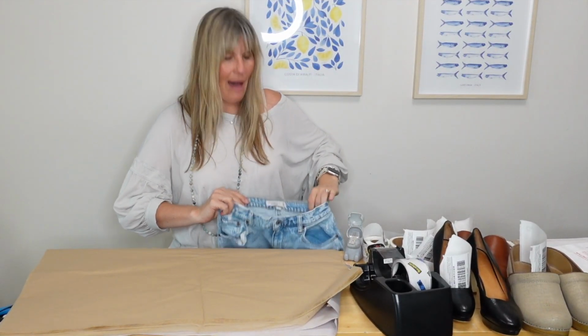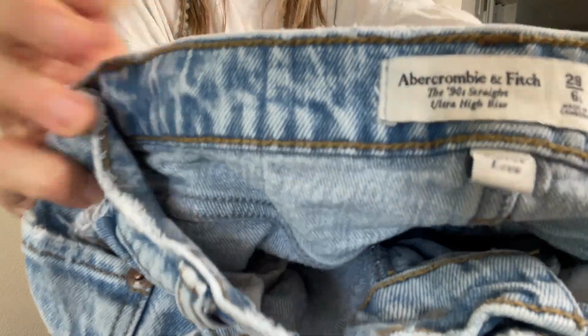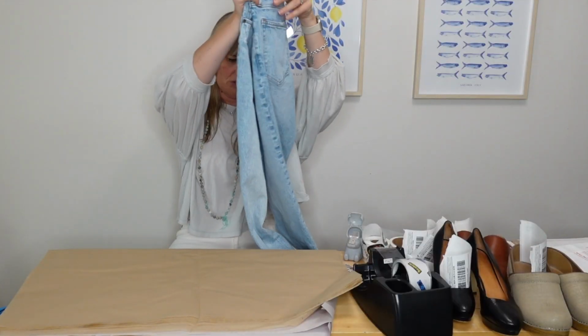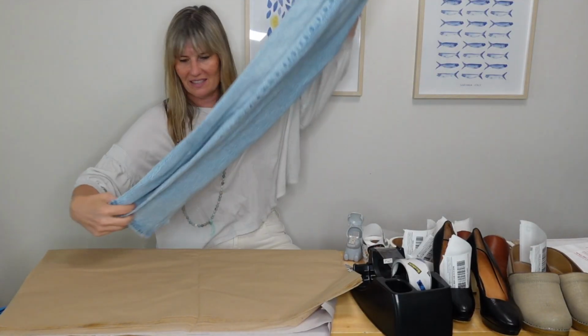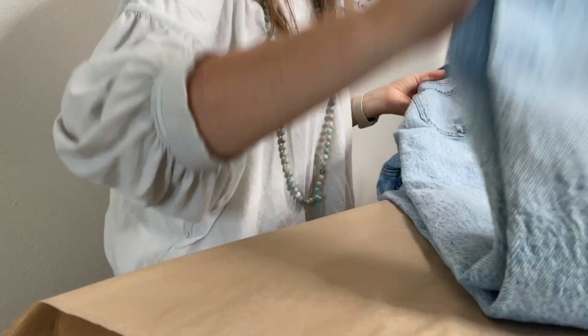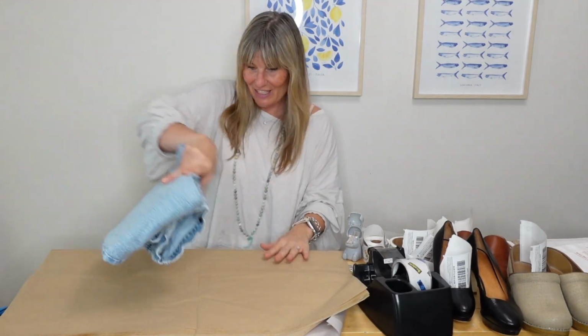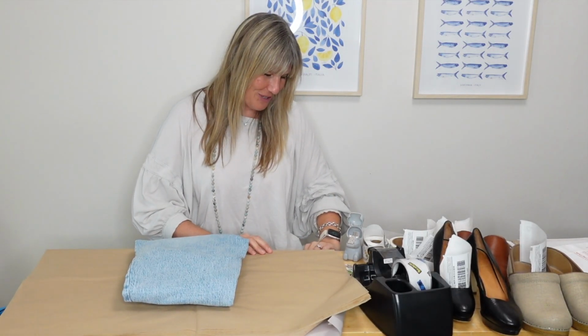A pair of Abercrombie and Fitch. These are the 90s straight high rise and they are the Curve Love. They also happen to be, on top of all of those fancy descriptions, a long inseam. So these are going to a fellow tall person or someone who appreciates having long length jeans. I'm 5'11", so that's why I'm kind of joking about that.